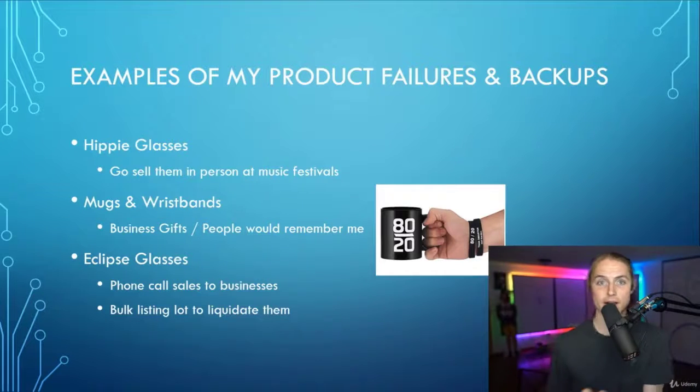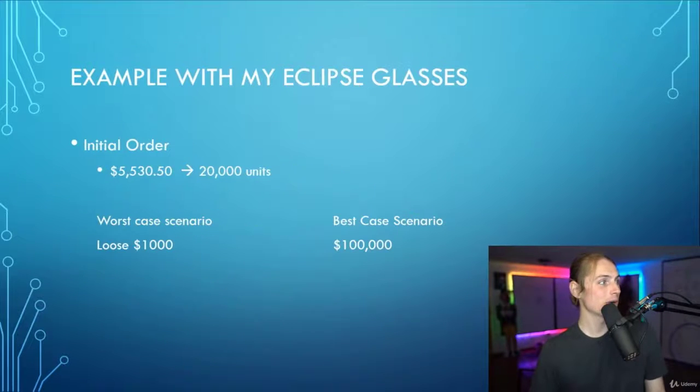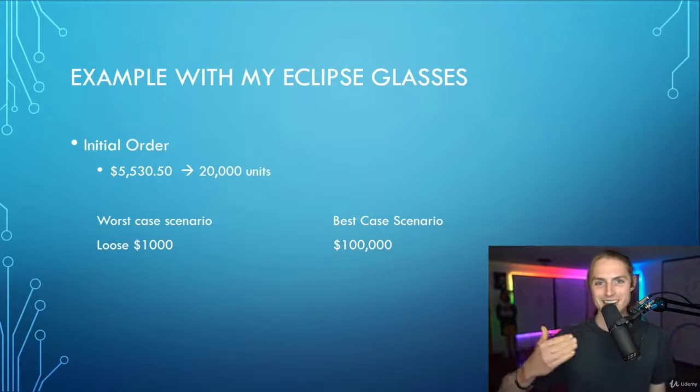I had good quality product. There was a way to liquidate it. So you always want to look for some type of liquidity, okay? If we look at my first Eclipse glasses, I bought 20,000 units for about $5,000+ and I knew in the worst case scenario I'd be able to liquidate them, and maybe I'd lose $1,000 because there's fixed costs such as product, photography, and shipping and whatnot.